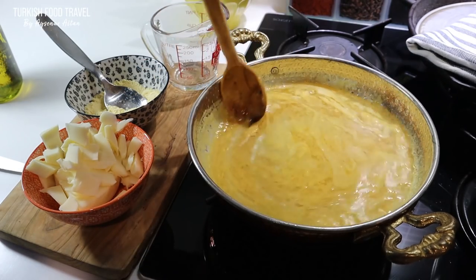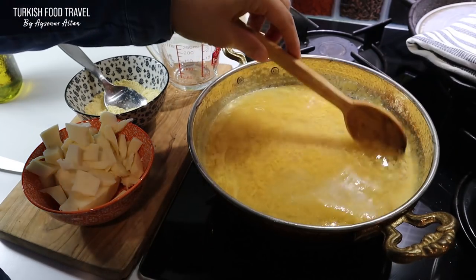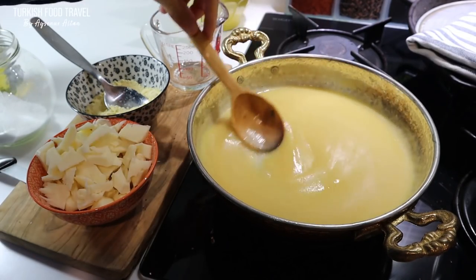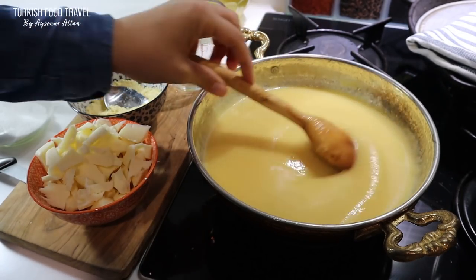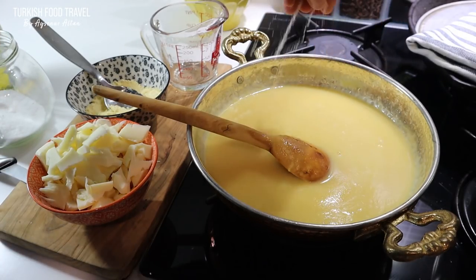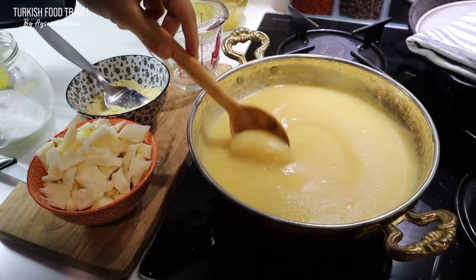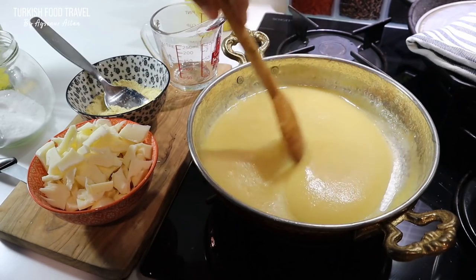I'm gonna stir from time to time and continue to cook. It will thicken after a time, as you can see, and I will continue to cook until it's like pudding consistency and bubbles. Adding some salt. And I will cook for about 3 more minutes.